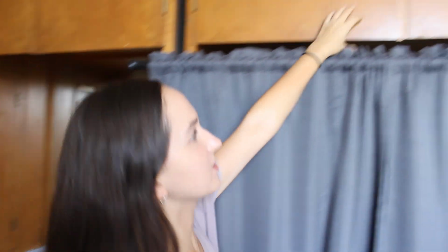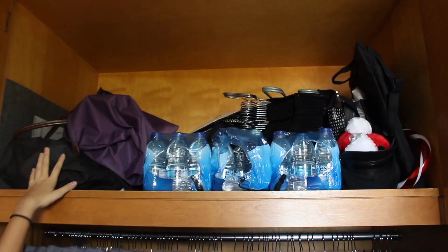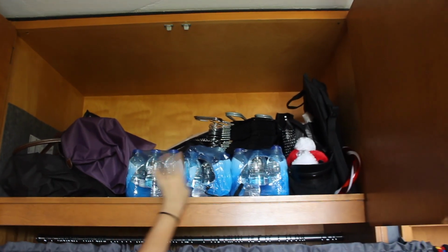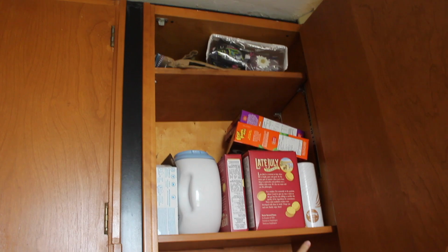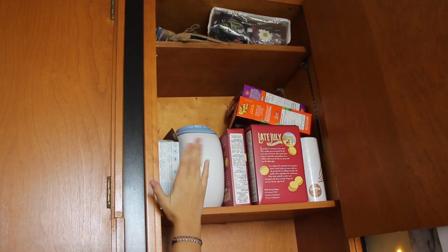And then I also have storage up here. So I have my camera equipment here. I have water bottles, some extra hangers, and Halloween decorations. And then up here I have extra snacks, extra tissues, and then Tide Pods and drying sheets.